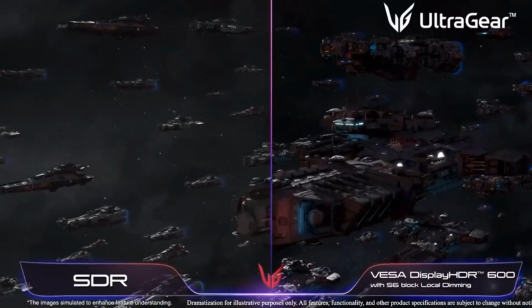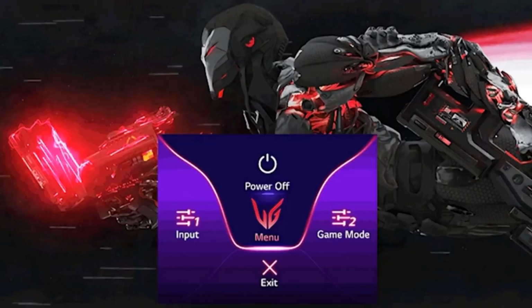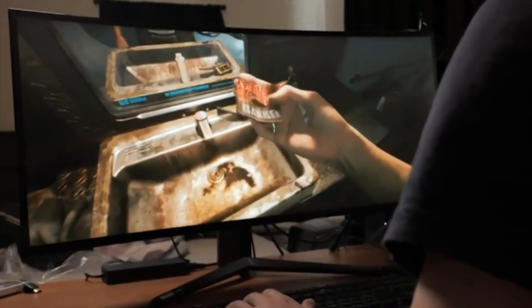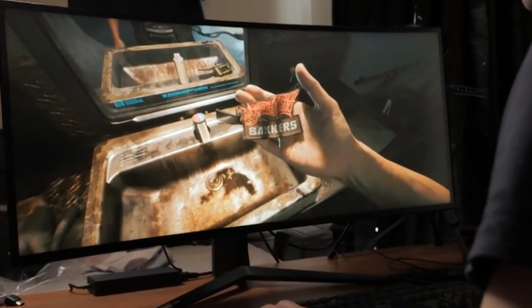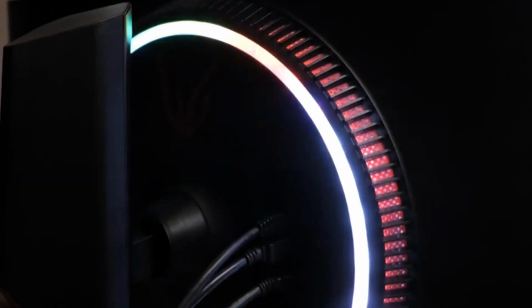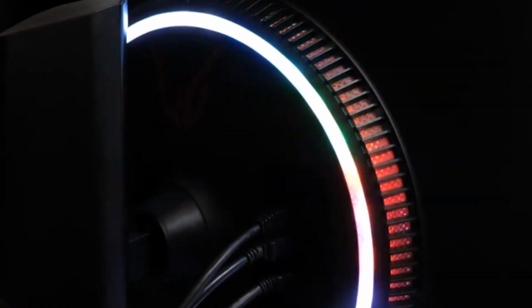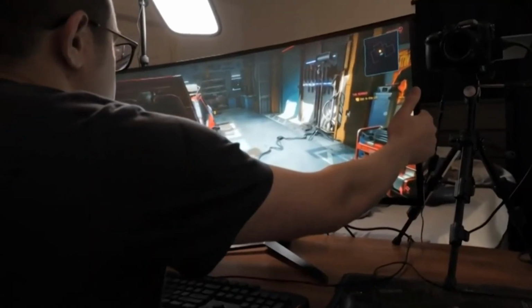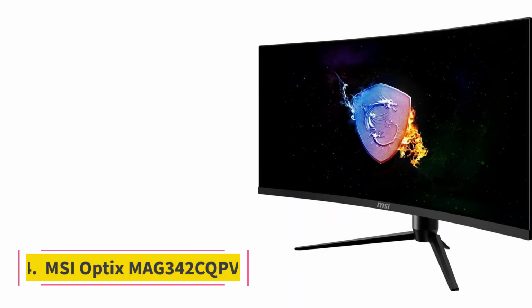Screen size, 27. Curve, 1500R. Aspect ratio, 16:9. Resolution, 1920x1080. Panel type, VA. FreeSync. Brightness, 250 cd/m2. Refresh rate, 165Hz. Response time, 1ms. Inputs, 2x HDMI 1.4, 1x DisplayPort 1.2, 1x D-Sub.